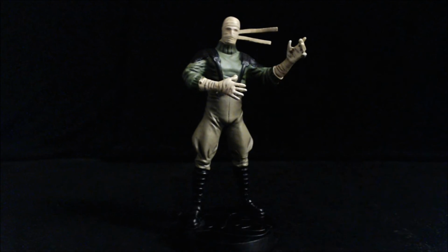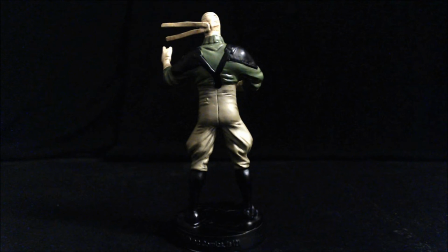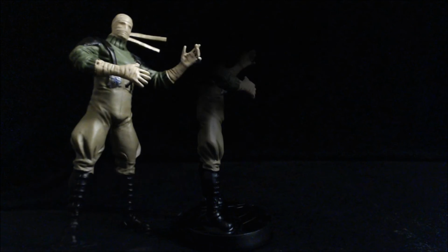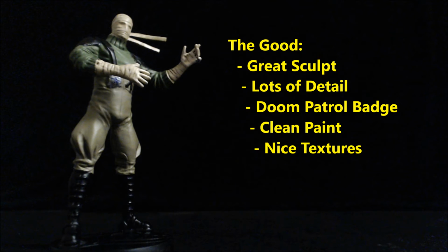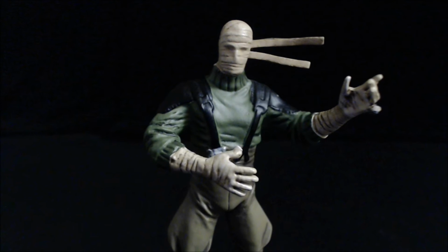Negative Man, also known as Larry Traynor, is a really good-looking figure. There is far more good than bad here, although the problems I have with the figure, to me, really do stand out. Starting with the good, as always. Mostly, I like him. There's a great sculpt to the guy, lots of fine details. I love the costume they chose to put him in. The coloration is fantastic, the texturing, all of that stuff. He is very impressive for the most part.